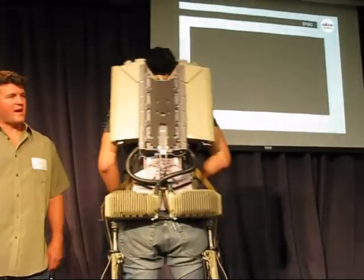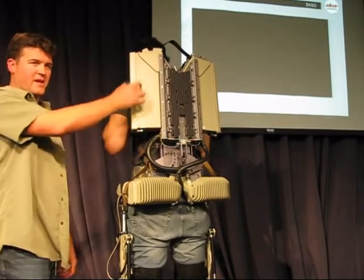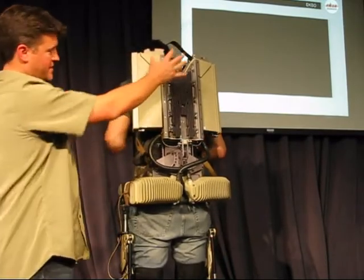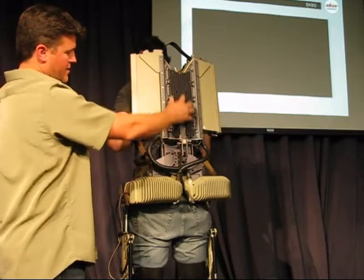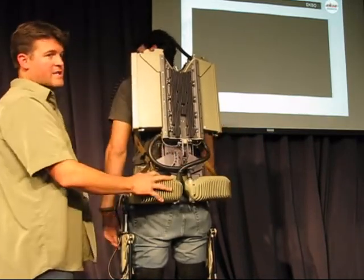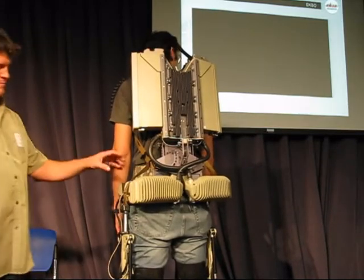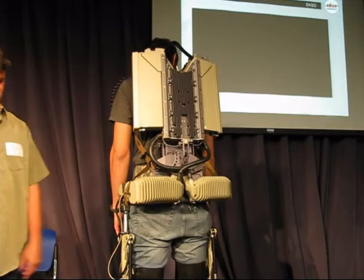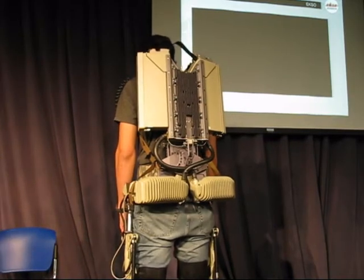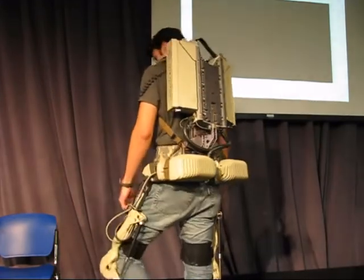On the back, we have our batteries. Each one of these battery packs holds three 2590 batteries. We have our electronics computer controller, and down in each one of these is our actuator package. We have an electric motor in here that powers the hydraulics, that powers both the hip and the knee. So when Sam picks his foot up, it puts in a hip torque and actually feels like someone's grabbing the bottom of your foot and helping pick your foot up.